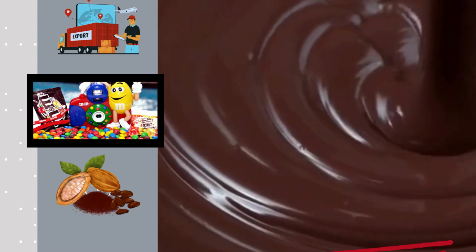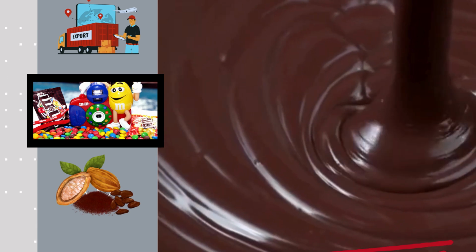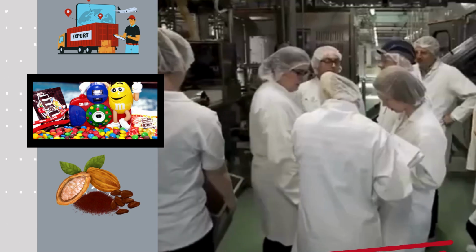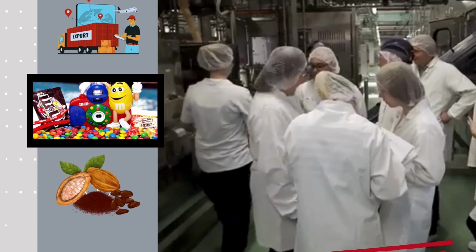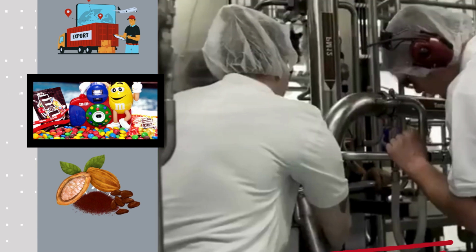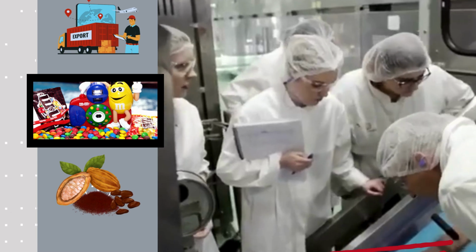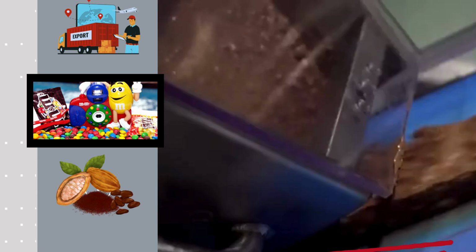Whether Mars bars are produced in the United States, the United Kingdom, or any licensed facility, they must adhere to strict standards to ensure consistent product quality. This requires detailed documentation, real-time data comparisons, and synchronized updates across plants to maintain consistency in appearance, taste, and texture.